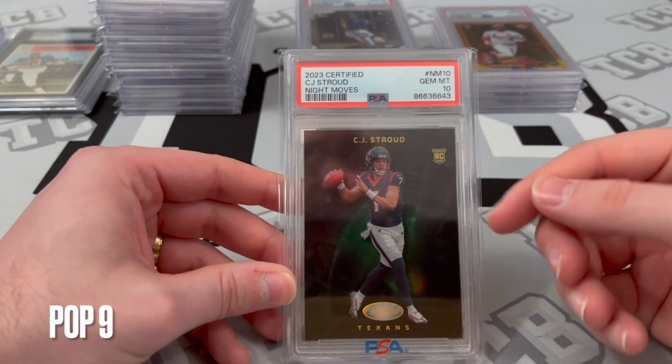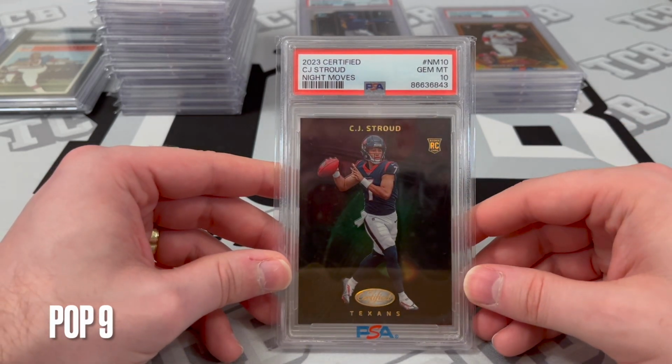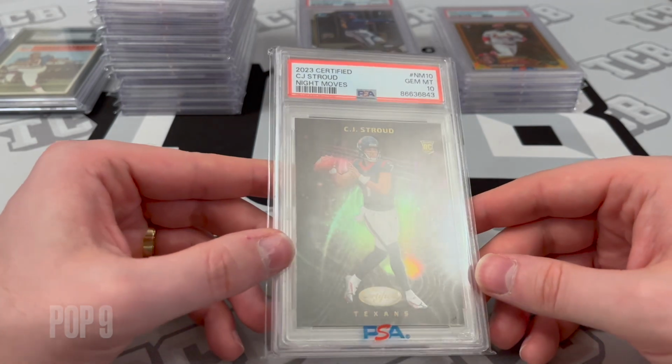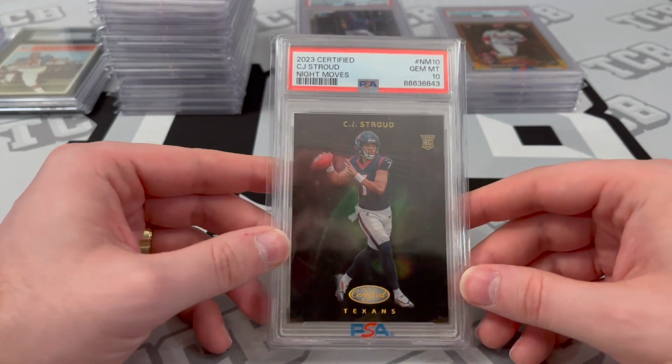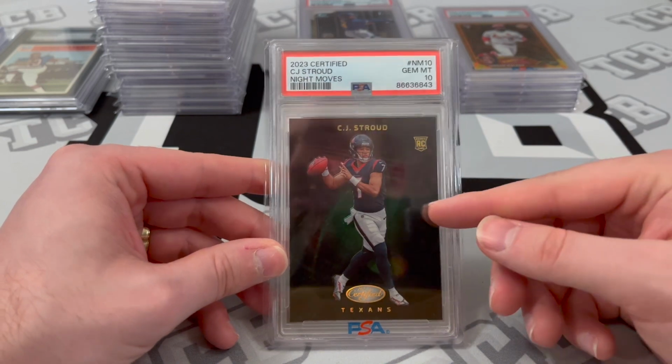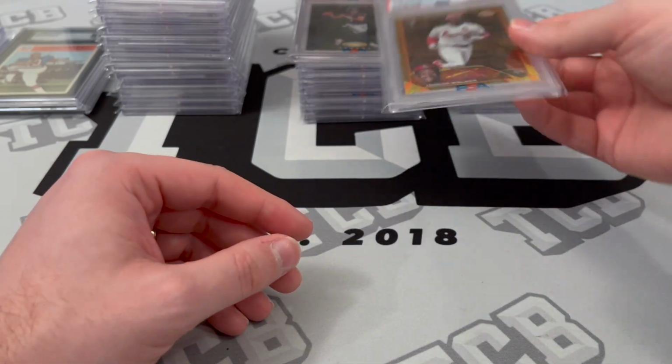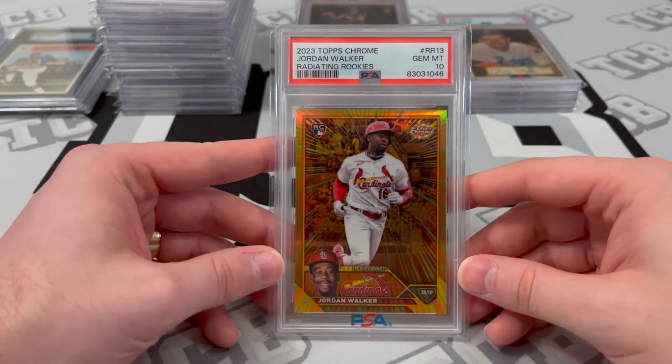Super low pop, CJ Stroud, case hit. I want to say this is a pop 7 from 2023. Certified Night Moves, graded a 10. Beautiful card. Only one public sale so far. But like I said, only pop 7 as a 10 is really low for a CJ Stroud case hit.